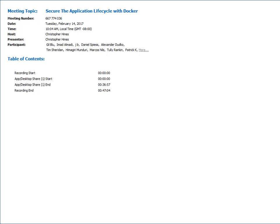There's also the garbage collection feature within DTR. So like any orphaned images, you have the ability to just do a hard delete of those.